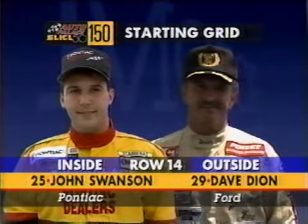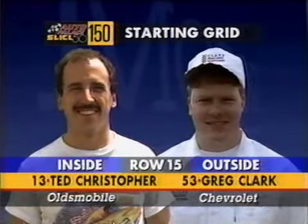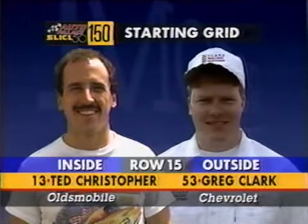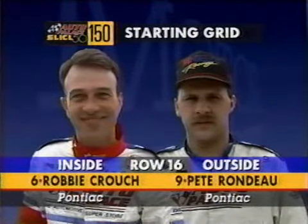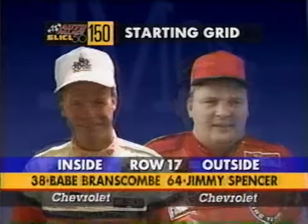John Swanson III, he won at Monadnock, and Dave Dion, a legend in New England full-bodied stock car racing. Ted Christopher running both ends of today's doubleheader. His brother Mike's a racer. He's his spotter today. And Greg Clark, who ran 2nd at Watkins Glen. Robbie Crouch, the 1983 and 84 NASCAR North champion. And Pete Rondo makes his 1st start this year.